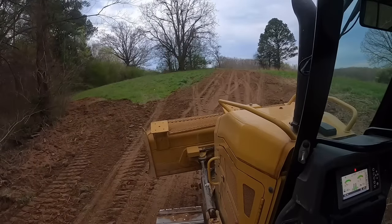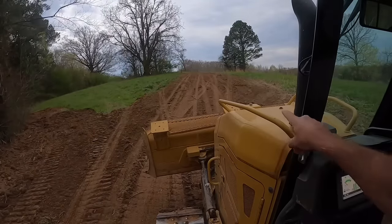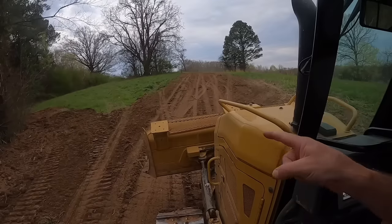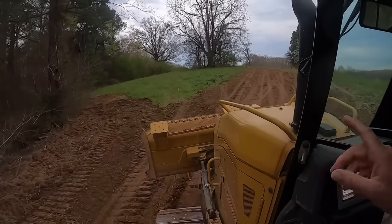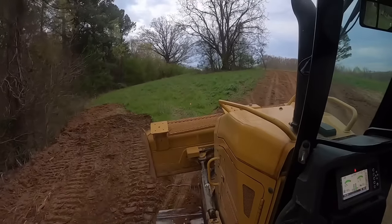All right, here's where the mistake happened yesterday. Instead of going out that way, I went that way. We're gonna go ahead and track out through here and just look at this route and see what the best way is to get through here.